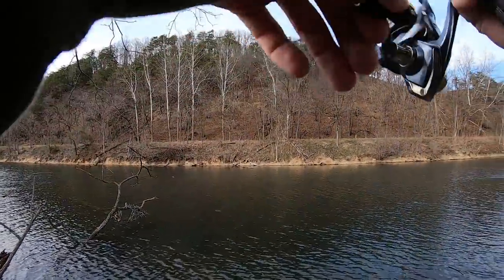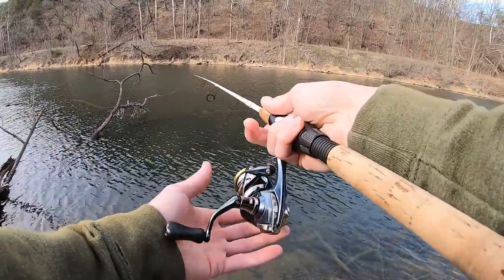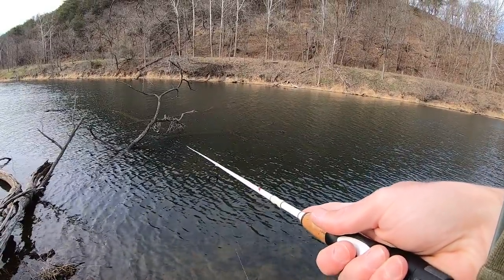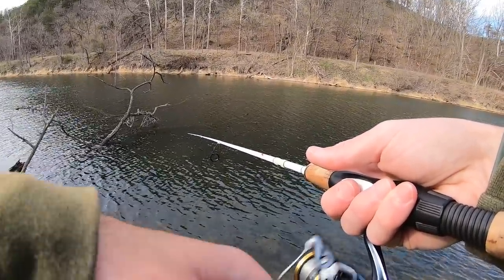Fish on. Oh my gosh. That was a huge pickerel, guys. Oh, that's what I've been after for the last couple hours. That was my first bite. I rolled him. He was right on top of those logs.